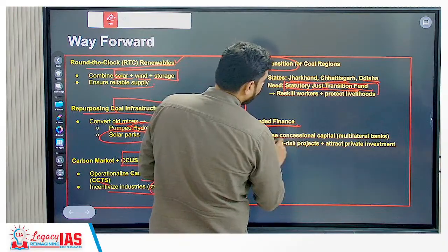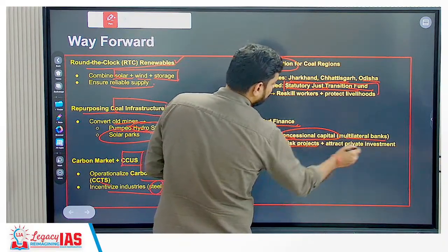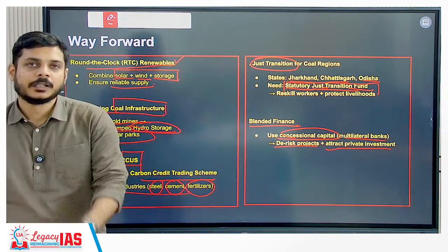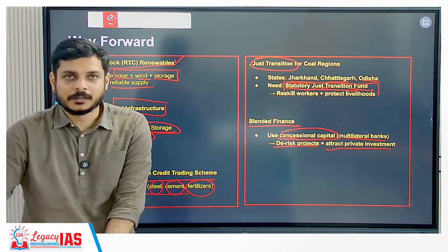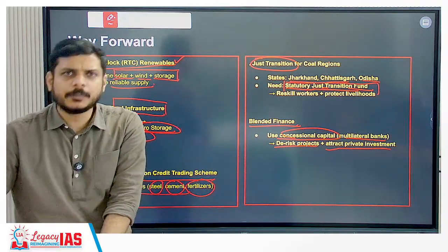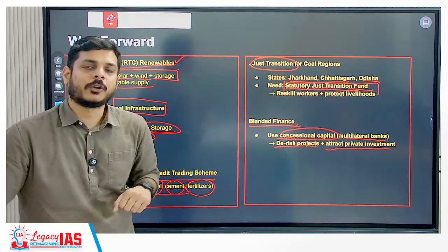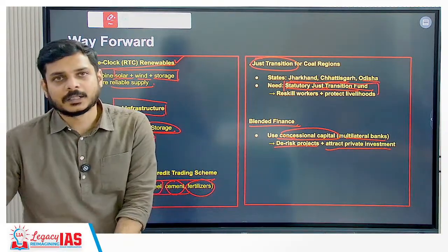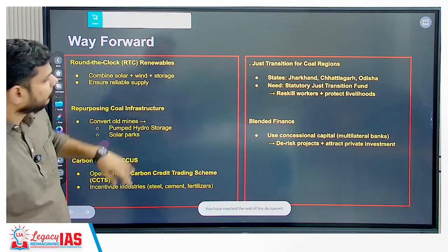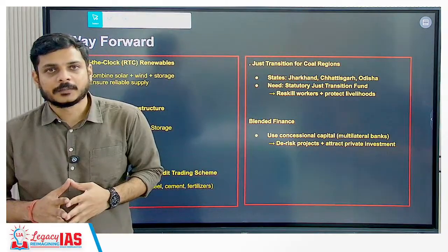Blended finance: use concessional capital and multilateral banks to de-risk projects and attract private investments. You have to understand that the role of private investment has been minimal. We are always focusing on the governments to find the solution. It has also been stated in the Economic Survey that you should have private investments also to support the climate commitments. All right, so this is about climate change and all the topics that were important this week. Thank you so much.